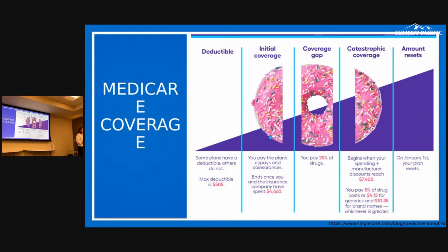So, if you go to the pharmacy, let's say your doctor decides to start you on Ozempic, and the pharmacist tells you it's $300, just know that that $300 may just be your deductible, and you have to pay that once every year, the first time you fill it, and then it's lower the next month. If you're only on one brand name drug, you might never reach the coverage gap. But if you're on 2 or 3 brand name drugs, you're going to reach the coverage gap.